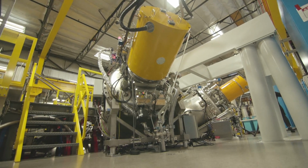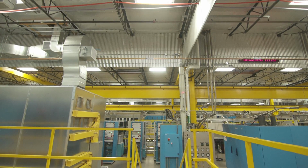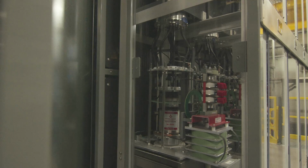So what is that sound that we just heard? That's the sound of a $150 million plasma collider, blasting jets of super hot ionized gas at hundreds of miles per second. We're at TAE Technologies, a 20-year-old startup that hopes to finally achieve nuclear fusion.